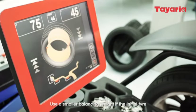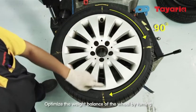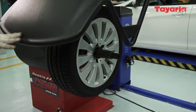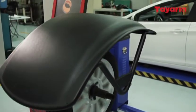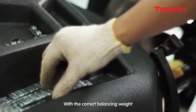Use a smaller balancing weight if the initial tire balance reading turns out to be too high. Optimize the weight balance of the wheel by turning the tire several positions on the rim. The balancing process is repeated with the correct balancing weight.